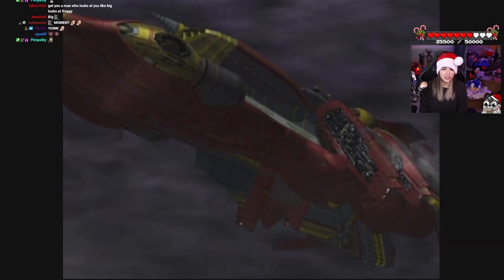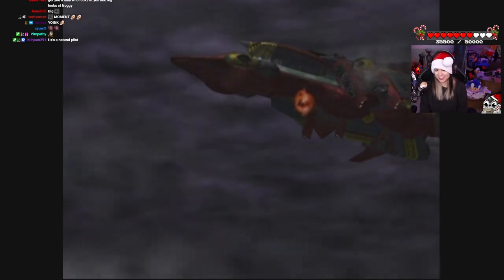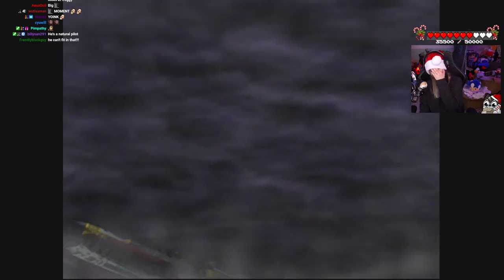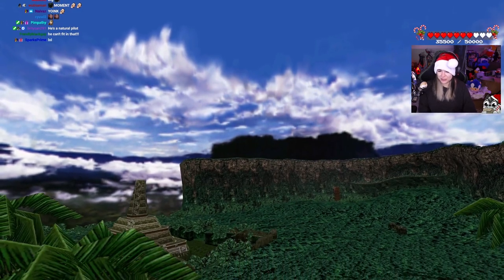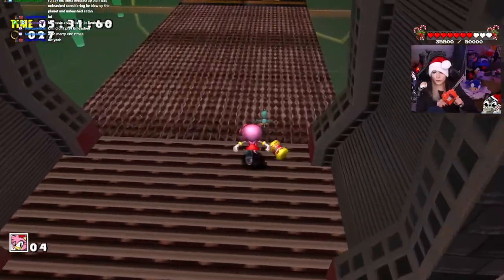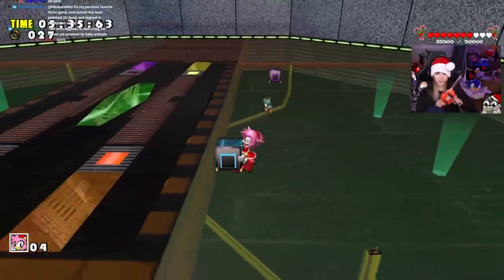He just fucking steals Tails' boat. He just steals it, look at him. Oh, I love it. He stole it, possibly left them stranded. It blew the fuck up. Okay, I remember finding the colors here. This was kind of stressful, I feel.